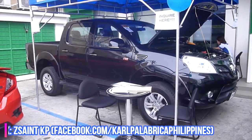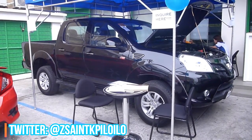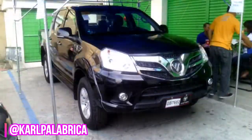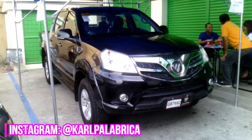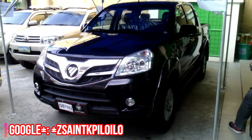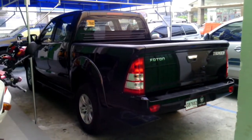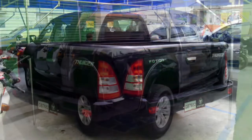Today's video, I'll be bringing you an up close and personal look at this 2017 Foton Thunder. The trim shown on the screen is the 2.8 4x2 mated with a 5-speed manual gearbox. In this video, I'll take this Thunder for a full walk-around review, showing you the most interesting features inside and out. So, let's sit back, relax, and enjoy.